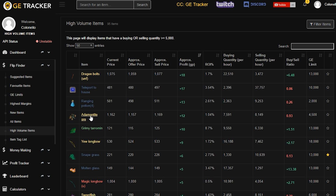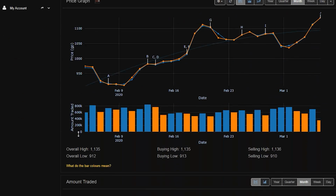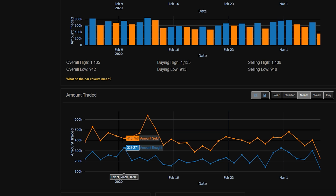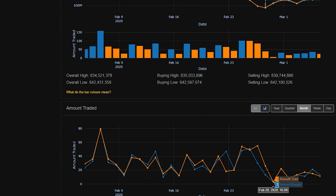GE Tracker Pro users get near exact timestamps as to when these items were bought and sold. It isn't as accurate as it may have been in the past, but it's still very up to date with items being bought and sold hundreds, even thousands of times a day. Even extremely niche items like the Phife are still pretty up to date with every day showing multiple sales.